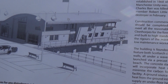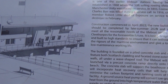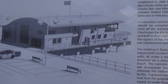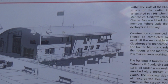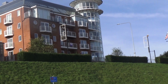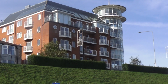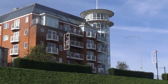So you can see a picture of the new lifeboat station. Sun's shining a bit in from that side. So that's what the end result's going to be, with a big ramp on it. So that's what your RNLI money goes towards. So you can see more apartments. It just looks so much better than where the corner cafe is at Scarborough. That really fits in with the place, it doesn't kill it.